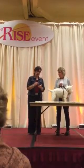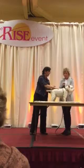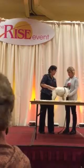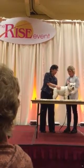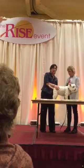And so then I can take a couple of drops and do this petting method. You can see when you get back here, and I can work it in a little bit. You see how her back is a little flatter? It's not roached as much.